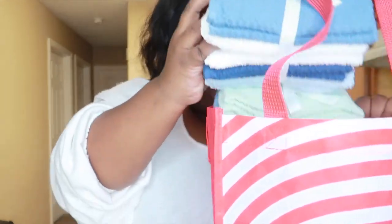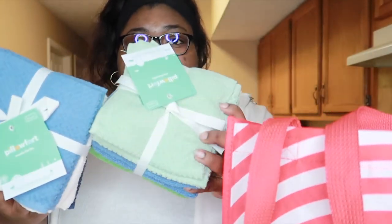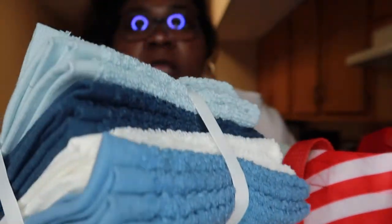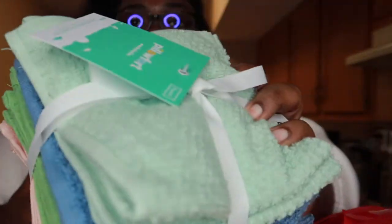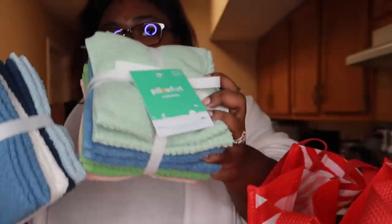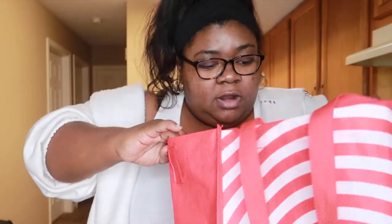You guys, my kids are always losing their washcloths. So I don't know if this is overexposed. I got some washcloths by this brand, and just like these colors, and I got these lighter colors. I have no idea what they do with these, but I'm glad I got them. Sorry if the lighting keeps going in and out. I don't know how to fix that, girl.